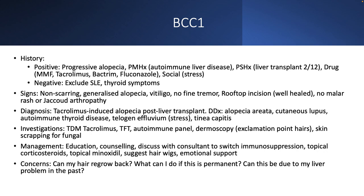And you have commented on the incision, the scar, but you didn't comment on the SLE part, which I think is also quite important negative finding. So the diagnosis for this patient is a tacrolimus induced alopecia post-transplant.